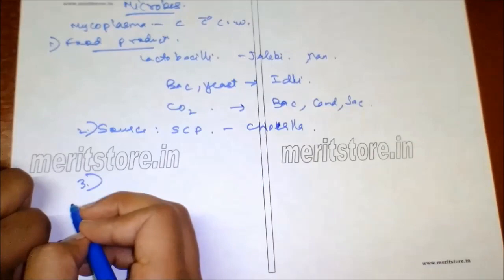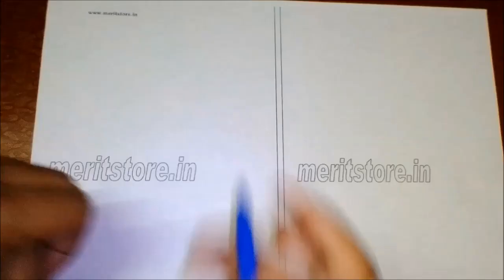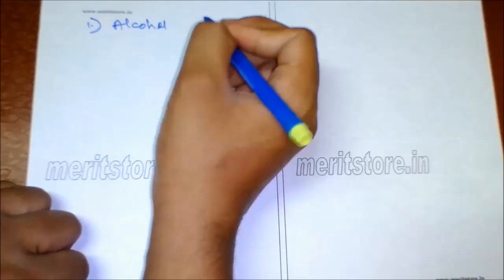Then there are microbes in industrial production. In industries, microbes are used first in alcoholic beverage production like beer, wine and whiskey. Second, organic acid formation.